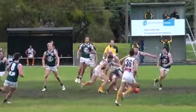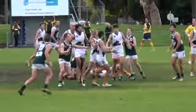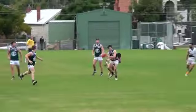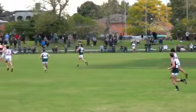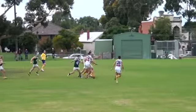He's got Jordan as well in the pocket. Northcote Park getting plenty of players back. He decides to stick this one up. Oh, Bongetti almost takes a good mark. Comes out the way of Jordan. Jordan on the tap. He's got it. A great goal there from Cameron Jordan, and Greensborough are back in this one. The scores now read Northcote Park 11-8-74, Greensborough 10-10-70, a four-point ball game here in the third term.